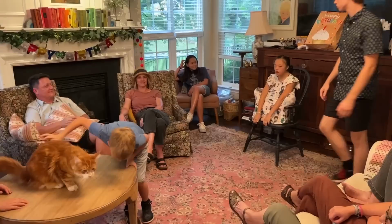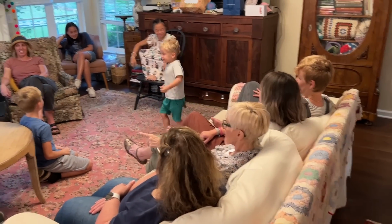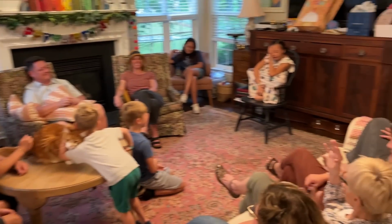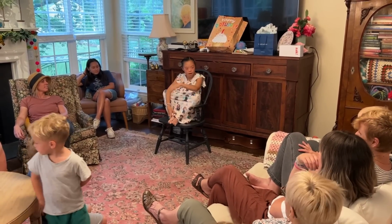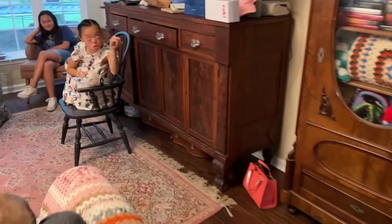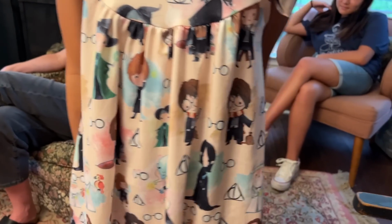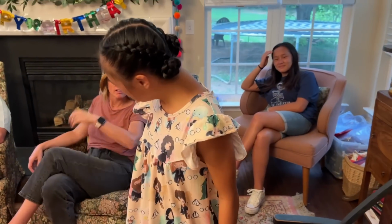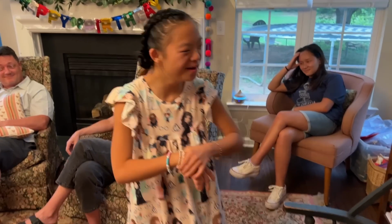It's time for Eve's birthday presents. We got everybody here gathered around, grandmas and aunts and uncles and cousins. Okay, Eve, you can open your presents. What is that dress you're wearing? Did you show everybody? It's got all the different Harry Potter characters. This is on Etsy, Mom says. Very soft too. Cool. She's feeling a little feisty.